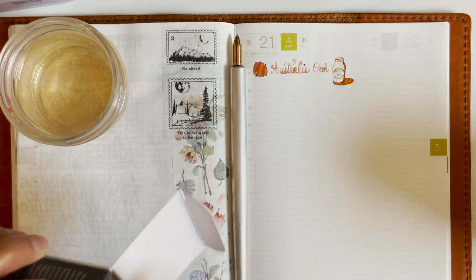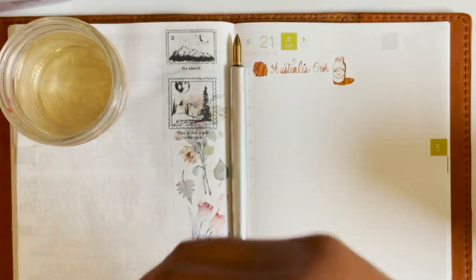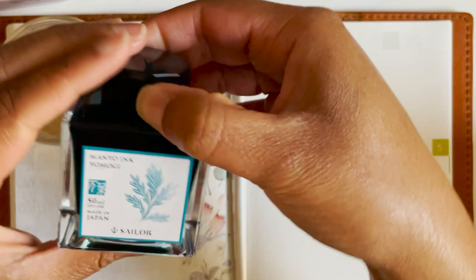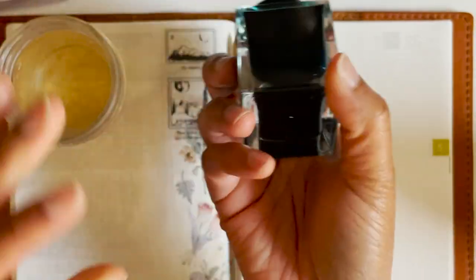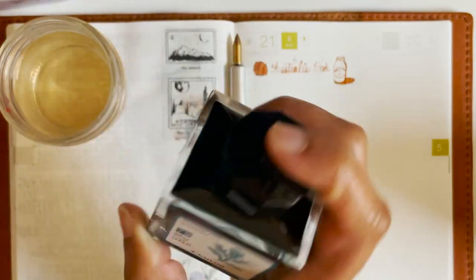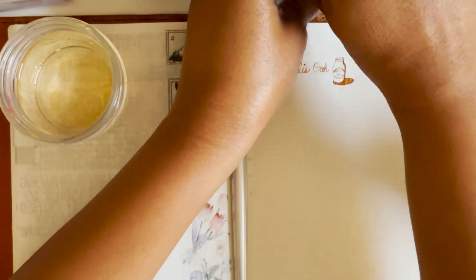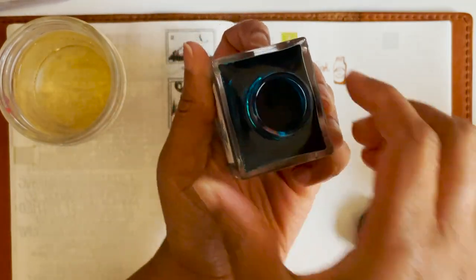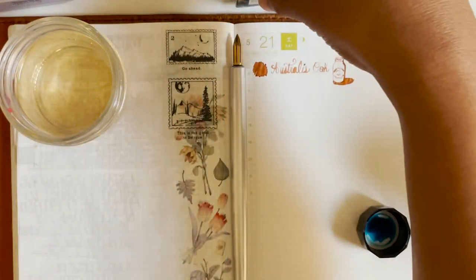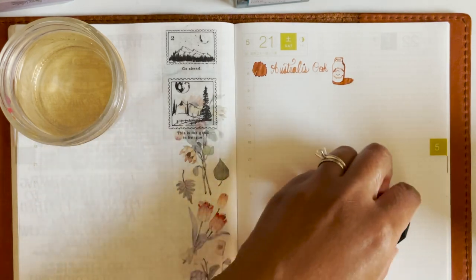Okay, so next I am opening up the Sailor Manyo. This is a very large square bottle. Just gonna give it a little shimmy. So pretty, look at that. I love to look at the color on the rim of a glass bottle.